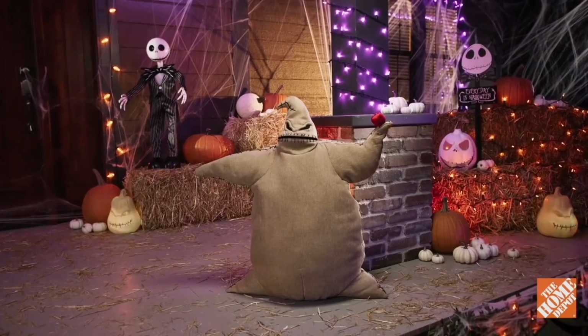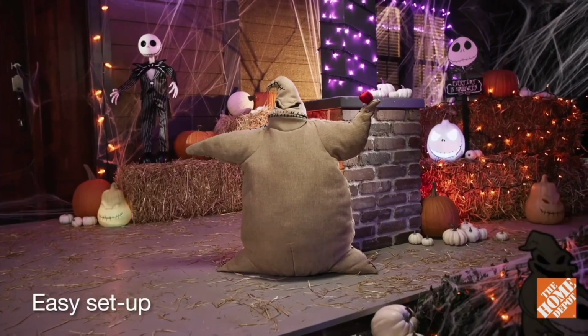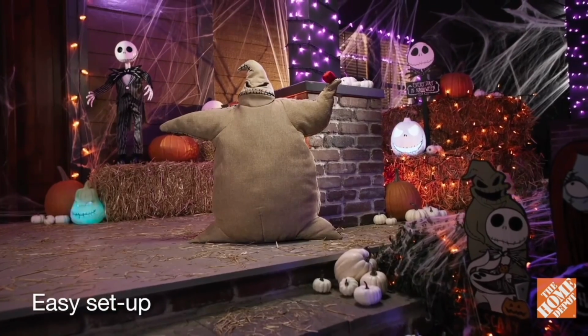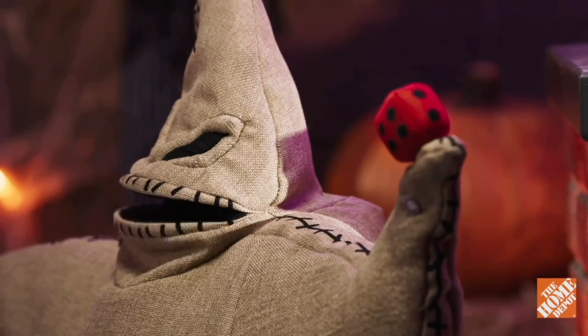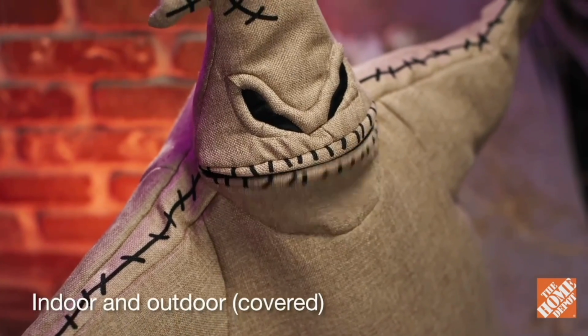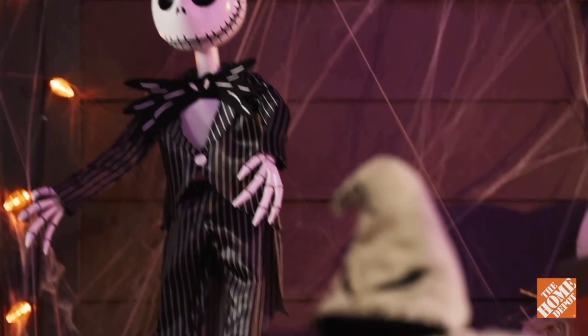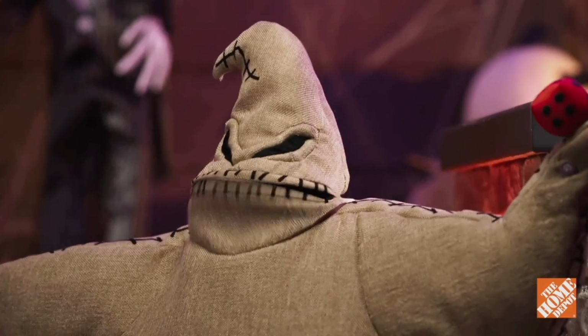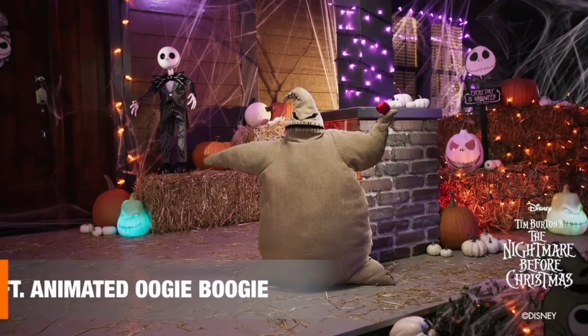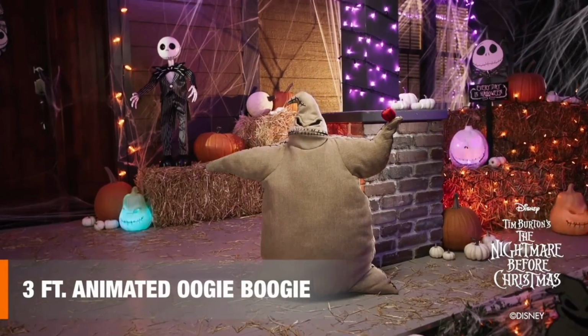With simple instructions and a collapsible design, this Oogie Boogie is no nightmare to set up. Indoors and outdoors covered. Just pop it up, place it, and pack it away for next year. But don't be surprised when you hear a little thing going bump in the night. This 3-foot animated Oogie's got.